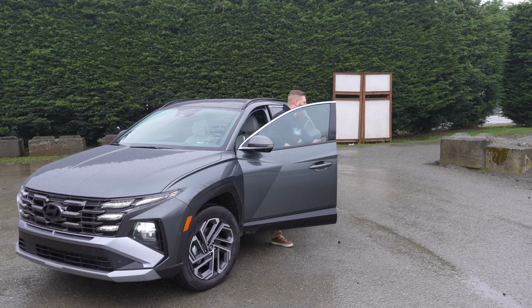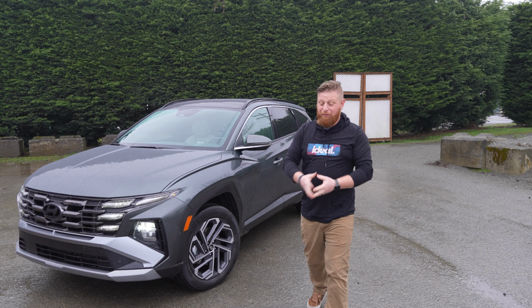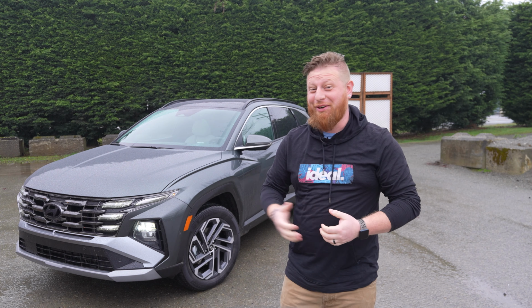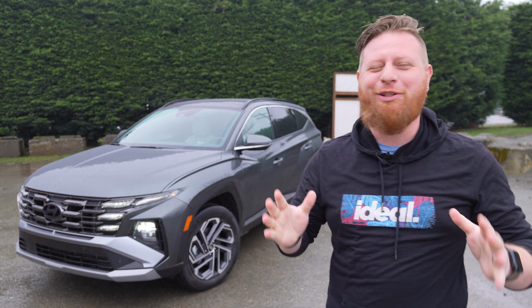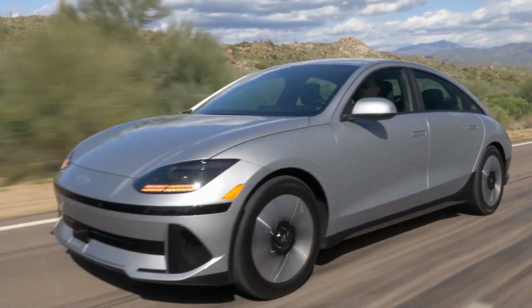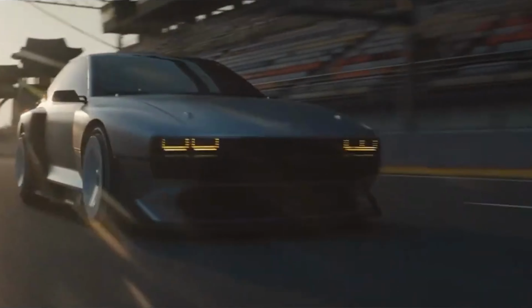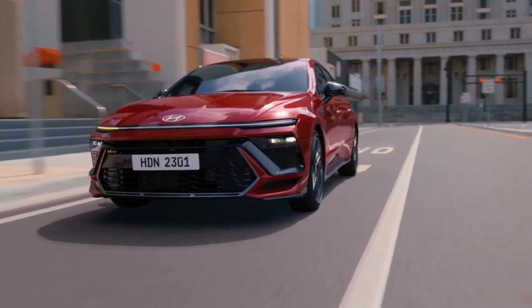Now, the majority of most small crossovers are about as exciting to look at as a bowl of oatmeal. But for 2025 with the Tucson, Hyundai's decided vanilla's just not cutting it anymore. In fact, virtually all of the brand's models built this decade, and I know beauty is in the eye of the beholder, but you can't argue that they're all at least interesting to look at.